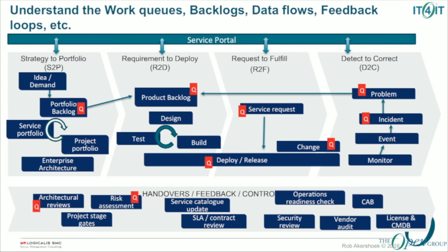What IT4IT does is help to organize all those backlogs to get an understanding of all the work that in an IT organization is planned and worked on, and get that traceability, because they're typically related to that common service that we talked about, the service backbone.